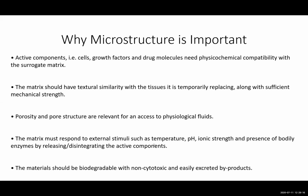So same goes to temperature as well as ionic strength, which is the salt concentration, as well as the presence of bodily enzymes. So they act as triggers for your release or for triggering of the application of your printed component. So the matrix that you design has to have the appropriate response to that external stimuli. Also, what you need is the materials in that matrix should be biodegradable, non-cytotoxic and easily excreted by the body as byproducts. So of course, you don't want anything toxic going within your body, and also nothing that later turns toxic when it disintegrates at a later stage.